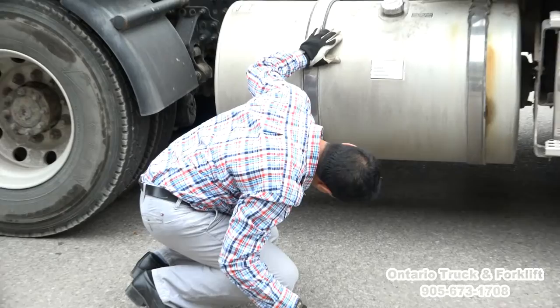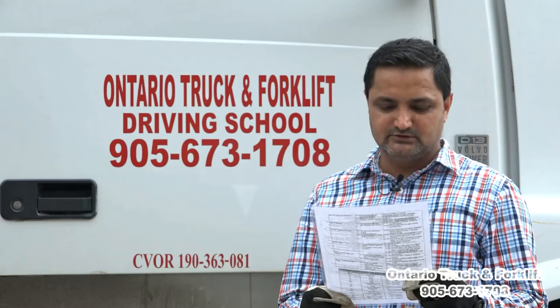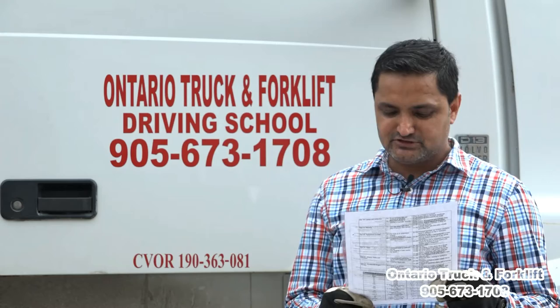Now we have to read the major and minor for the fuel system. Missing fuel tank cap, that is a minor defect. If we have a minor defect, we gotta call our owner, write on logbook, and we can drive the truck. Insecure fuel tank, dripping fuel leak, that is a major defect.